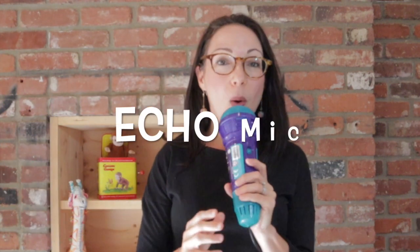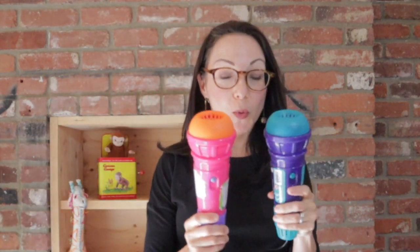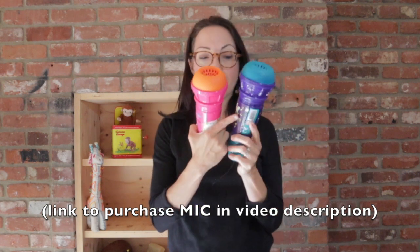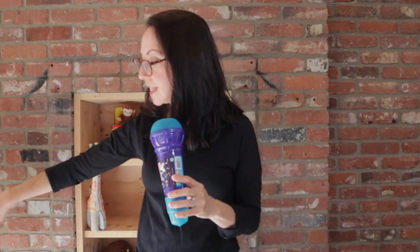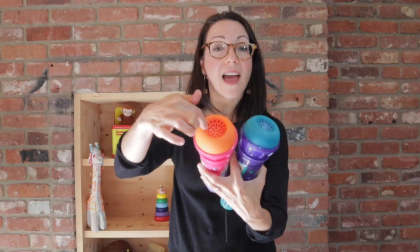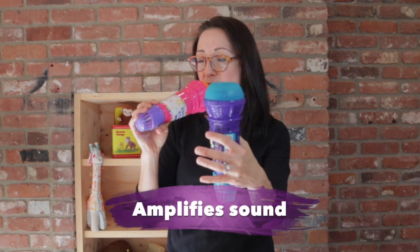Are you ready? Here it is, my echo mic. They actually have two because I love echo mics so much. You can find these at the dollar store or at Target or on Amazon. It's called Magic Mic. This one's called Superstar Mic. But what's so exciting about these little simple gadgets is that one, it gets the communication started. It gets your child excited to talk, to communicate because you're holding a microphone. Now these are great. They have, as you can see, some little holes and that helps to amplify the sound.